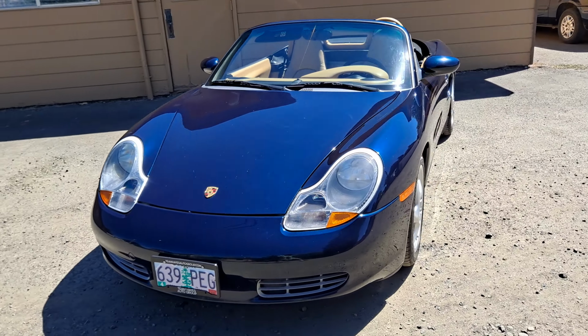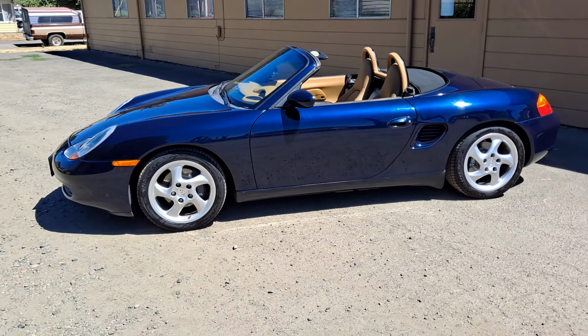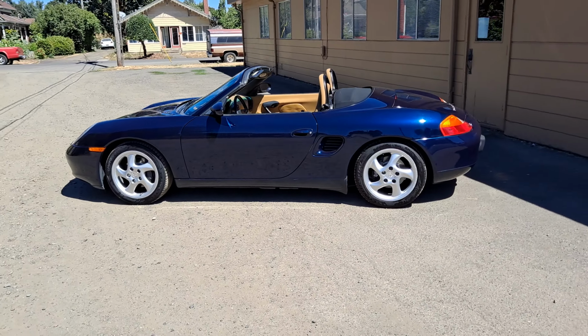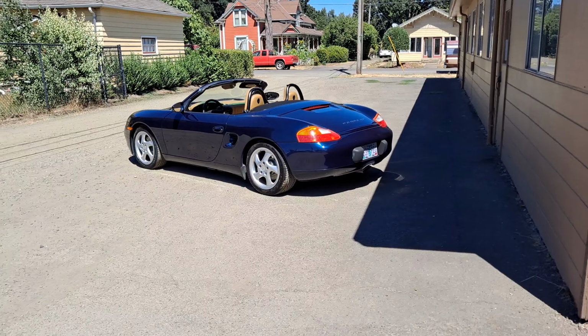mighty fine little car. Thought I'd share with you guys on this fine Friday afternoon. Hope you guys are doing well. Hope you guys got good plans for the weekend. It's gonna be hot next week, so make sure you plan accordingly.